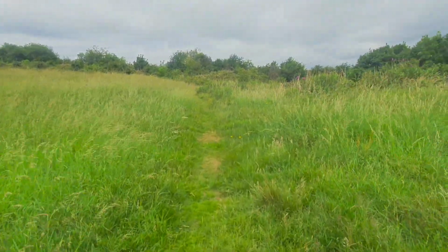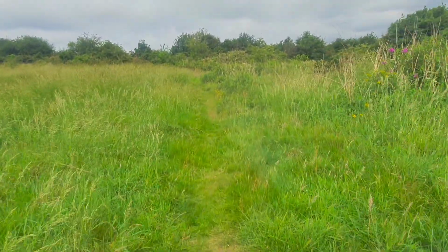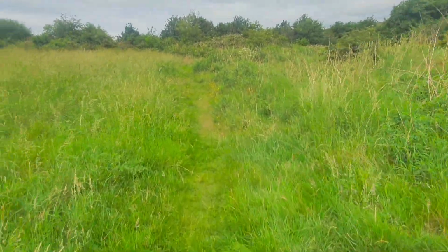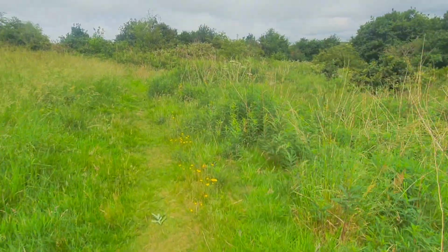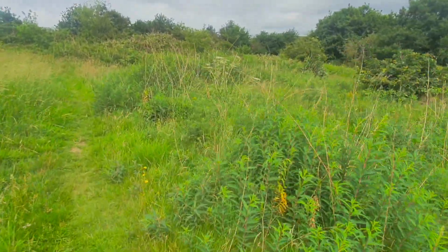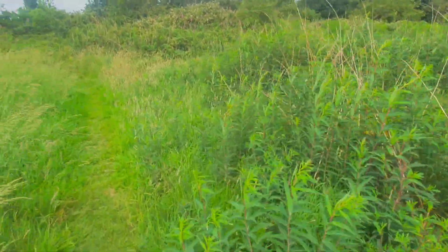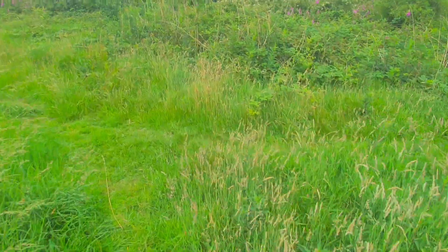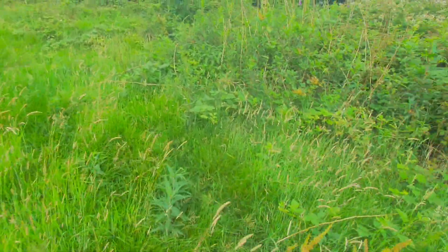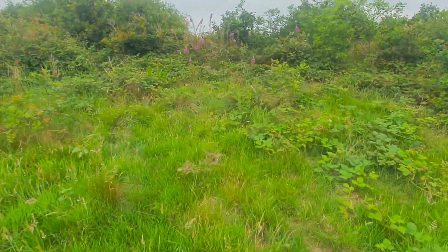I'm actually quite glad that this fort is overgrown and abandoned, because it does protect the archaeology in the ground. Sadly, there's always going to be people that think it's their right to just take material, and on these sites it's not right, and it should always be protected. So I'm glad that it's all overgrown like this for that reason.